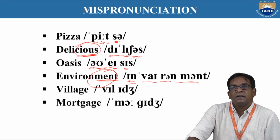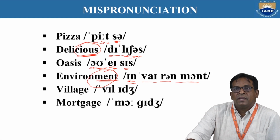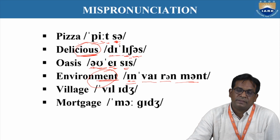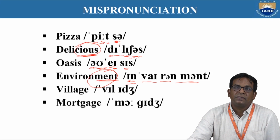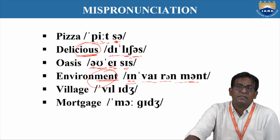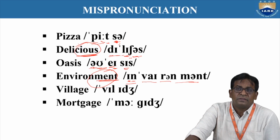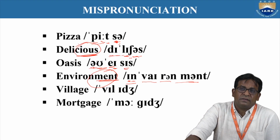When you are pronouncing government, environment, please stop pronouncing MENT as "meant". This is mother tongue influence. You have to get rid of that kind of mother tongue influence to be good at English.